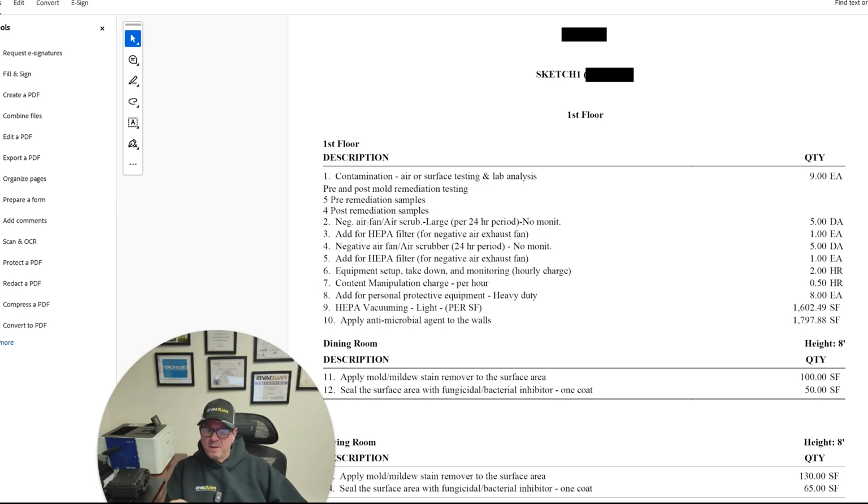Okay? We have a negative air fan, so an air scrubber, 5 days. We have another air scrubber, 5 days. We have content manipulation, half hour. So it took a half hour to manipulate the content, but 5 days to do the job. HEPA vacuuming light, 1,600 square feet. All right, you have a mold protocol. You're stating that there's high levels of mold contamination. Why are we vacuuming light? That's a single pass with a HEPA vacuum. It should be a detailed HEPA vac on any mold remediation.